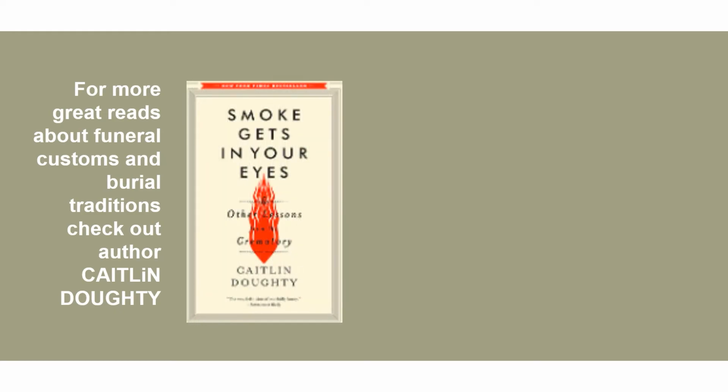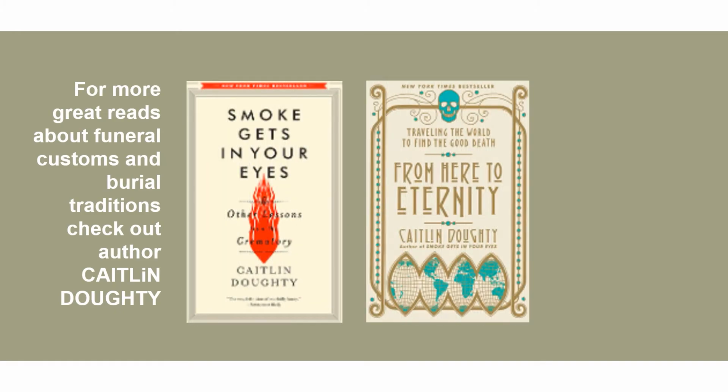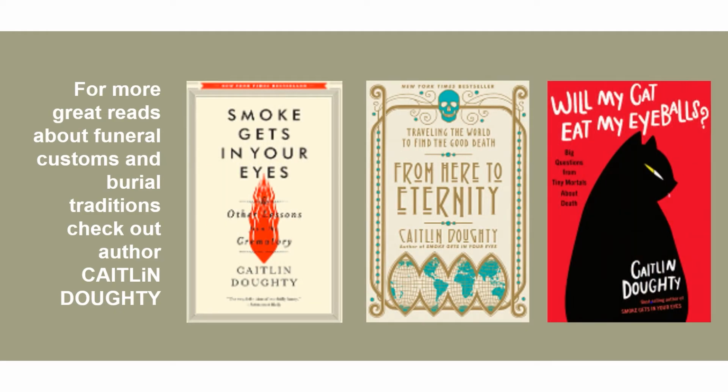Here are the 3 books by Caitlin Doughty that I highly recommend. They're all rated between 4 and 5 stars on Goodreads. First is Smoke Gets in Your Eyes, From Here to Eternity, and Will My Cat Eat My Eyeballs?